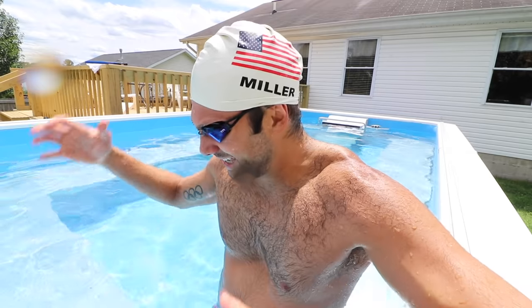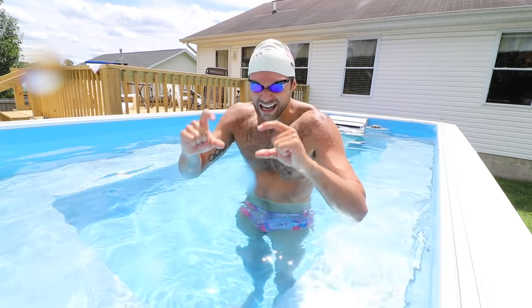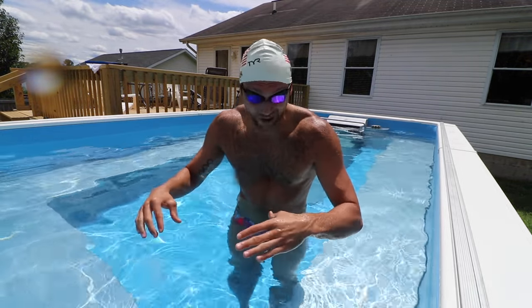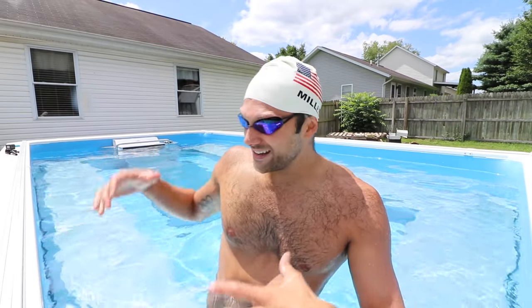So the pool took about 5 days to put together and it's not actually a tub like you would think. Underneath my feet is a thick layer of insulated foam and then the concrete is right underneath it. I actually helped put this thing together. I had an installer named Rick come out. He and I are buddies now, great guy, did a fantastic job.